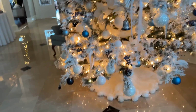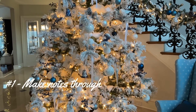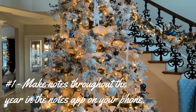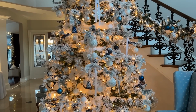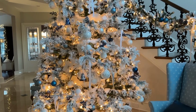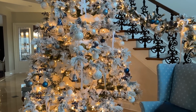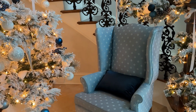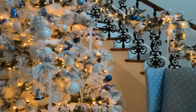Anyway. So I'm back in the foyer, and the number 1 tip that I want to give you to make things easier for next year is to make notes throughout the year in your notes app on your phone. As ideas pop into your head, jot them down and refer to them when the season rolls around next year. Earlier this year, when I purchased these 2 blue chairs in the foyer, I had an idea for the blue and white tree, and that's how that started.